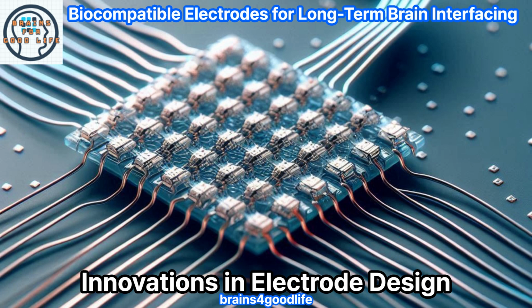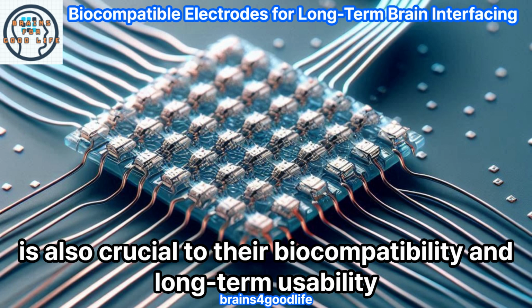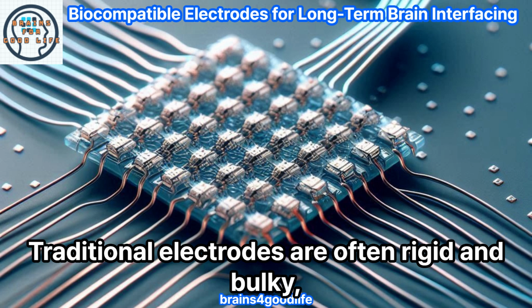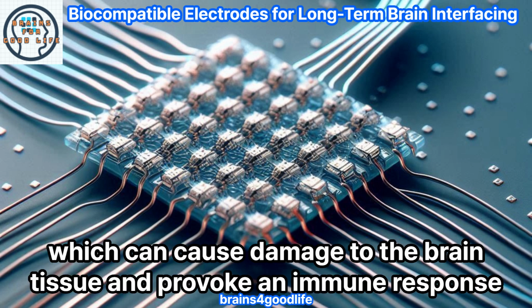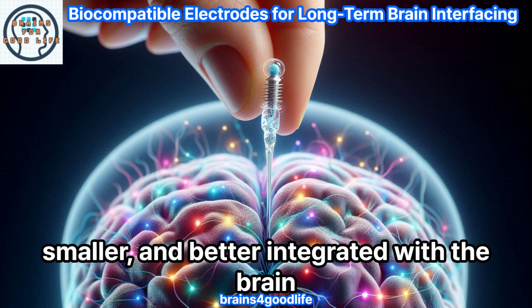Innovations in electrode design. The design of the electrodes themselves is also crucial to their biocompatibility and long-term usability. Traditional electrodes are often rigid and bulky, which can cause damage to the brain tissue and provoke an immune response. To address this, researchers are developing new electrode designs that are more flexible, smaller, and better integrated with the brain.